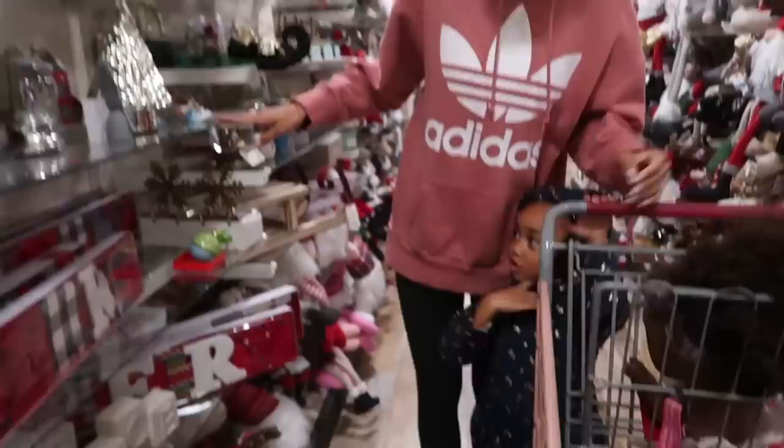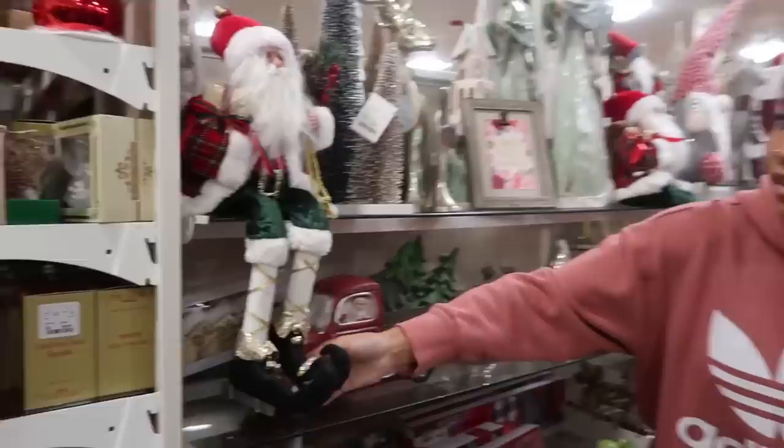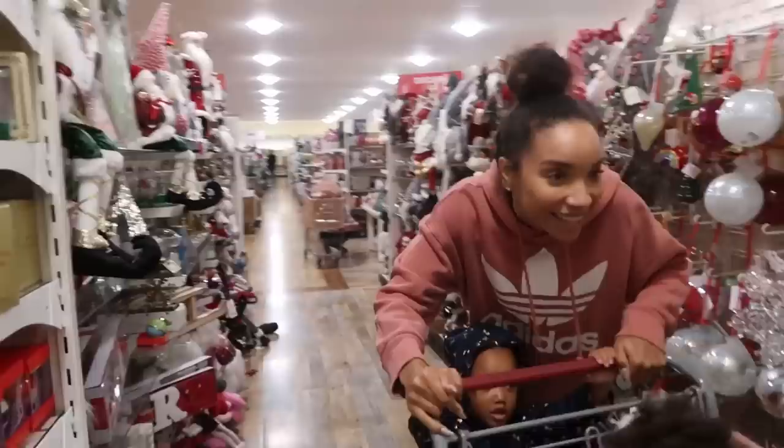Oh, he's delivering the Christmas trees. Look at this Santa. Oh, he got elf legs and a Santa top. Santa is an elf, don't you know? Santa is an elf? Yes. No, he's not. Yes, traditionally. Who's that? Who's that? Ooh, that would be good for your gate. It's perfect colors and everything.